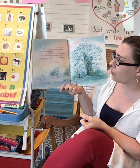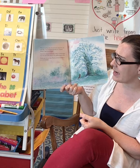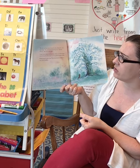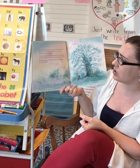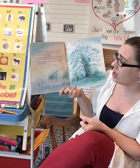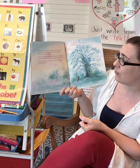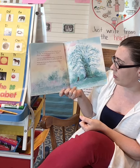"You are more beautiful than ever," whispered Fletcher. "But are you all right?" A tiny breeze shivered the branches, making a sound like laughter, and in the light of the rising sun, the sparkling branches nodded. Fletcher gave his tree a hug, and then he went back to the den for a nice, warm breakfast.